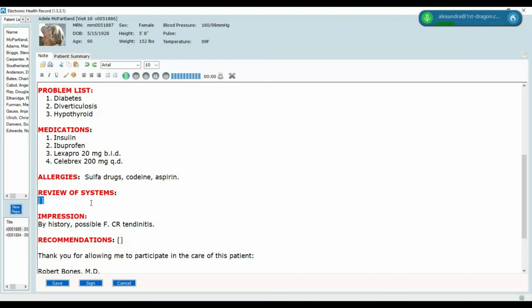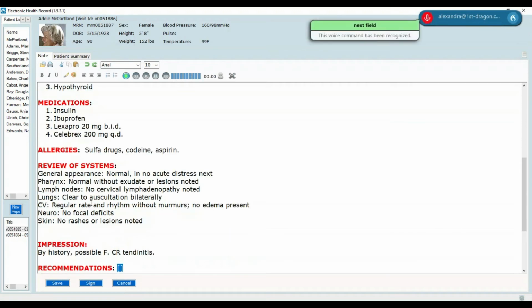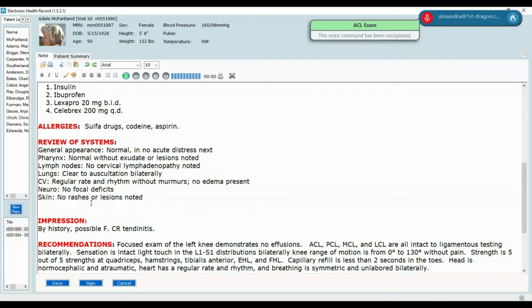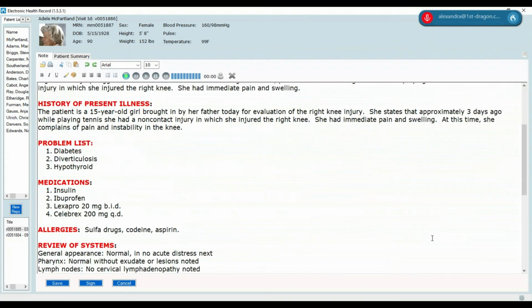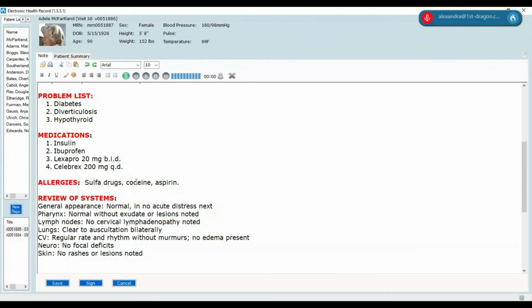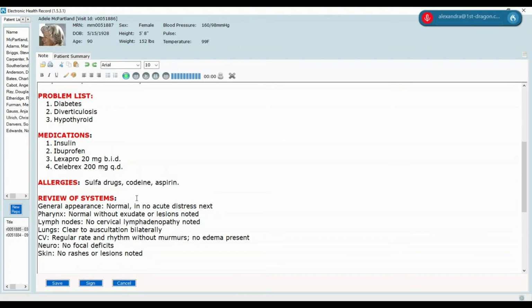So here I would say "normal ROS," and it enters in that command right away for you, and you would say "next field." And here for recommendations, you would say "ACL exam," and then it would enter in the whole ACL exam for you. So it definitely speeds up the whole process. You could even have more of them throughout, but this was just a couple examples of what our library entails.